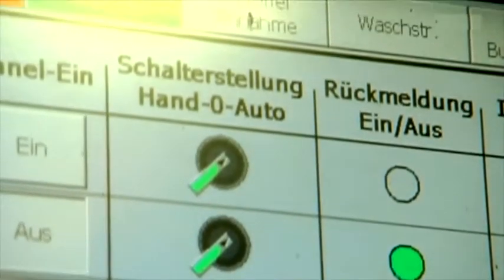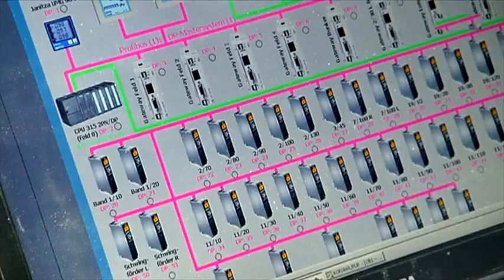Additionally, the system is extremely transparent. Any problems that do occasionally arise can be remotely visualized and quickly corrected.